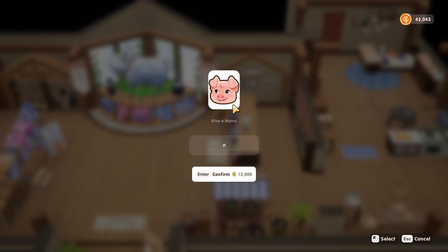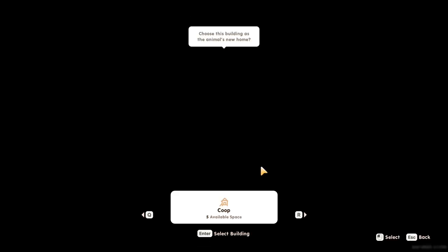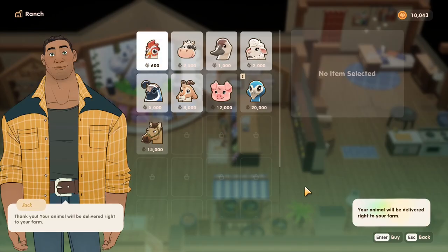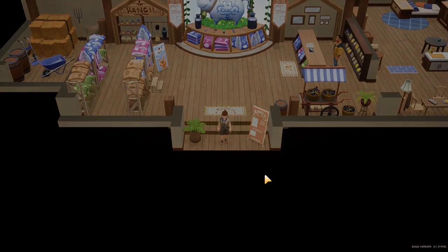You can be in the barn, and this will be Miss Piggy. And for our peafowl, we've got one coop. Sugar Snap. All right, well, let's go say hi to our new animals.